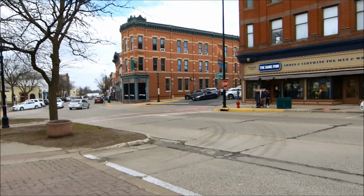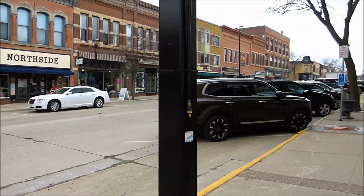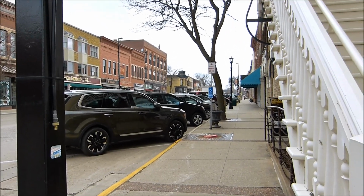So we're right out in front of that museum we were just in. And right out in front of us here on the street, every September they do a reenactment of the bank robbery. It's really pretty cool. It happens right out here, right in front of the bank, right out that way.